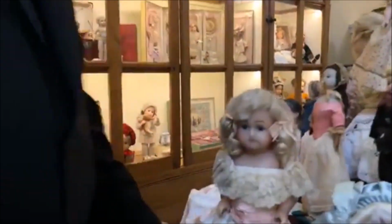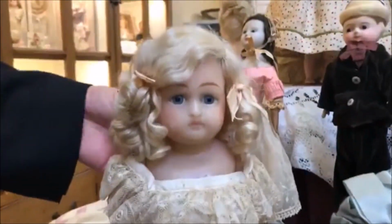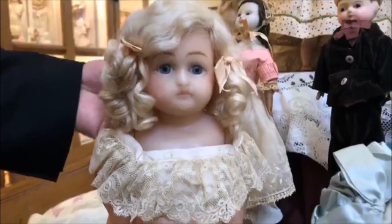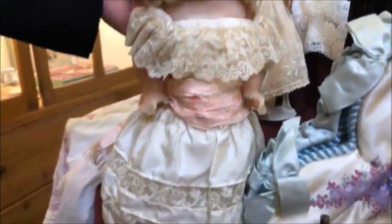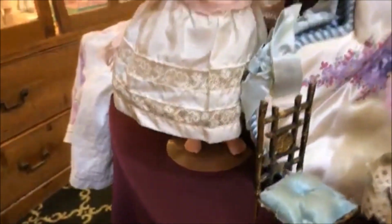Now that we know she's a Kessner, can't you see the similarities? And of course, when you think of the doll Daisy, the famous Daisy 171, this is the same wig that Daisy has, but a little smaller. Complete Kessner product.